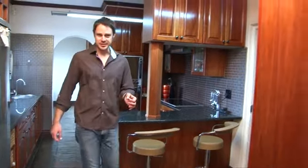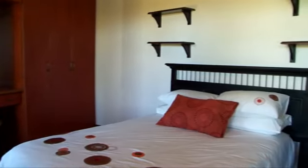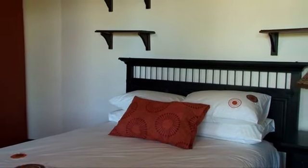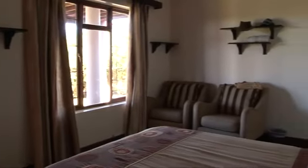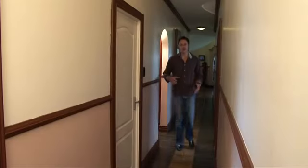Coming back into the passage, opposite the kitchen, are 2 bedrooms, large enough for king-size beds, loads of cupboard space, vanity areas, and even beautiful views overlooking the garden. Continuing down the passage, we've got a linen closet, as well as a his and hers bathroom with a really large bath.